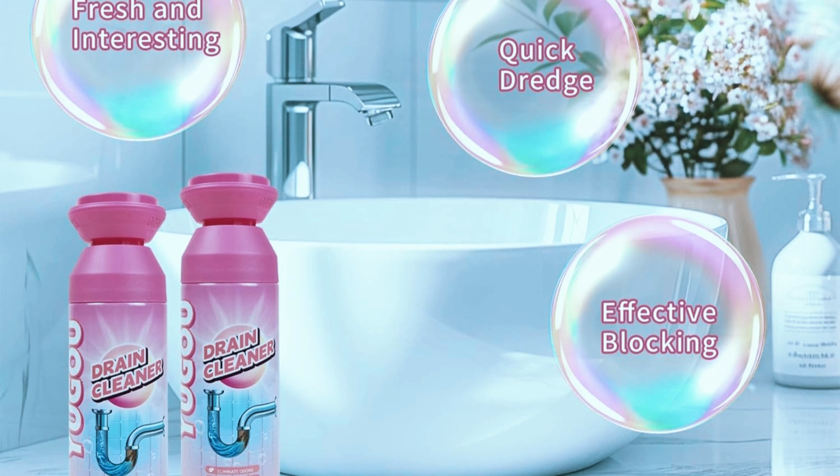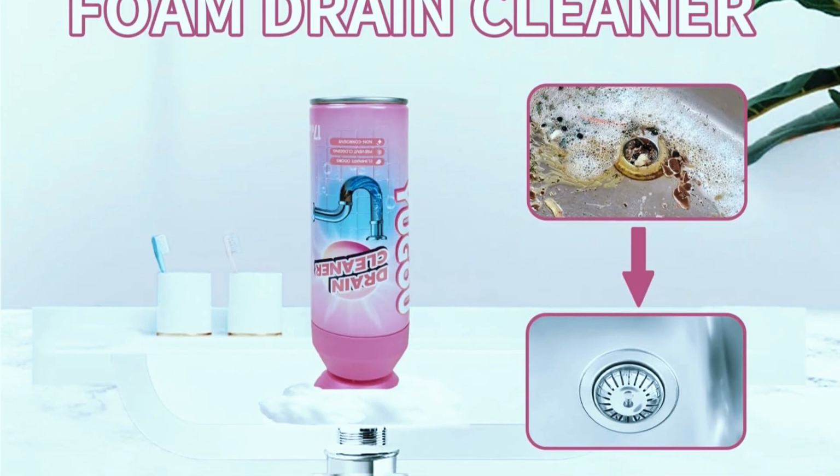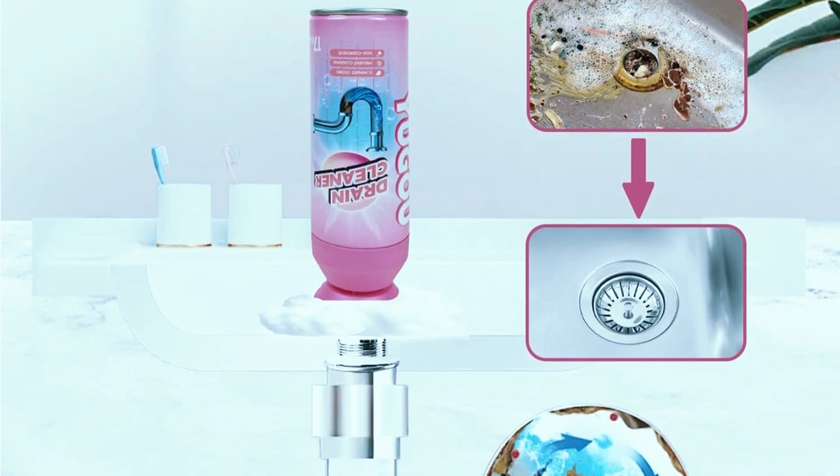While it works well for keeping drains clear and fresh, this isn't the cleaner to grab for a completely clogged pipe or one that's draining very slowly. It's better suited for regular monthly maintenance, something to help prevent those tough clogs from forming in the first place.